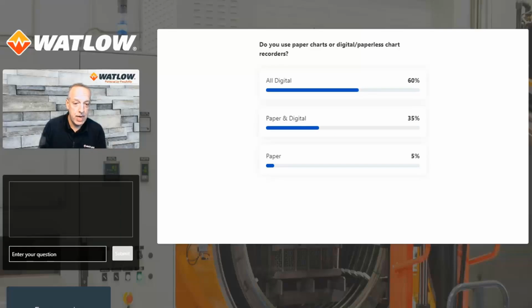Interesting. So industry has moved on quite a bit. Only 5% with paper, a mix of paper and digital, and a significant level that are all digital now, 60%. Really interesting feedback.